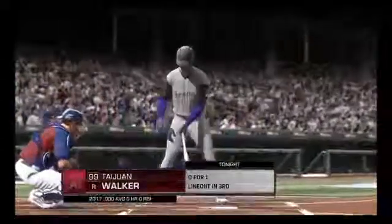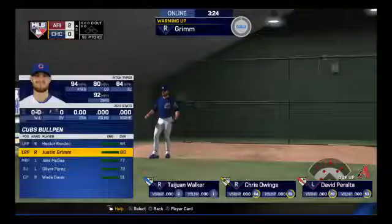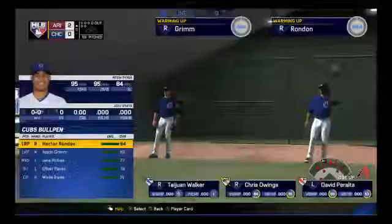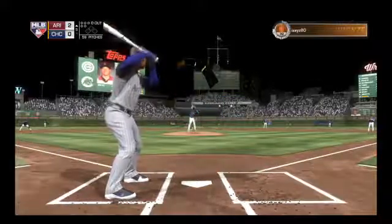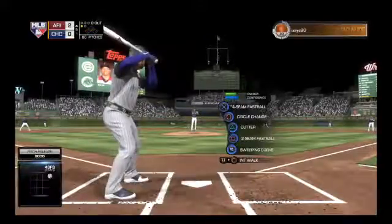Stepping up now, Taijuan Walker comes into this at bat 0 for 1 in the ball game. Taijuan Walker. Couple of righties starting to loosen now in the bullpen. First delivery to him on the way. And he gets the call that time for strike number 1.